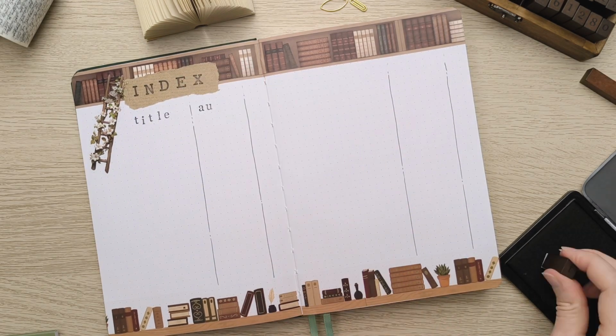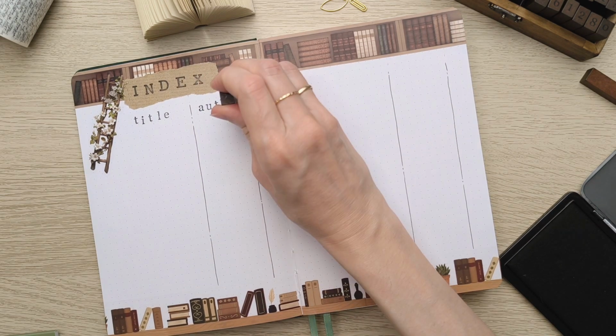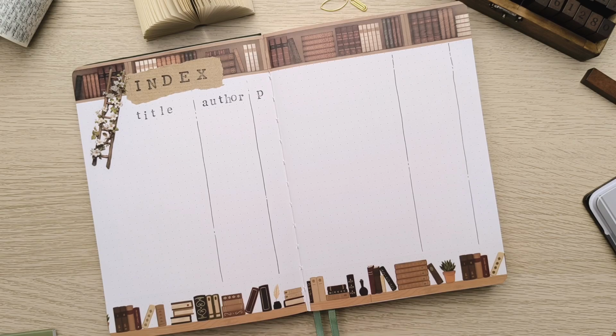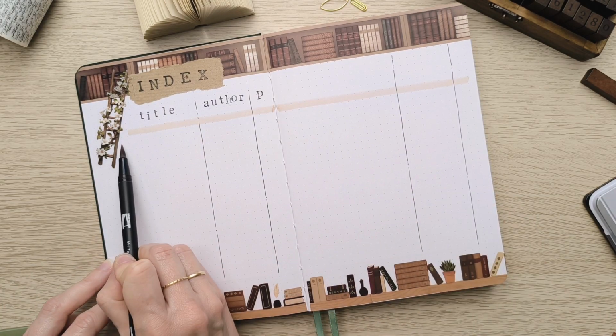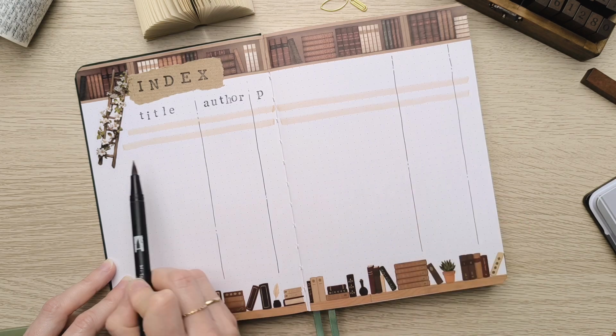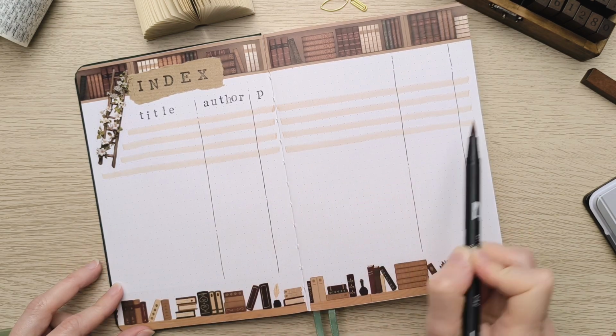Off camera, I did another index spread, exactly the same, because I think I can fit 60 to 70 books in this notebook before it gets very chunky with all the papers and stuff I put in it. But I have to say that the spine in these notebooks is really sturdy.